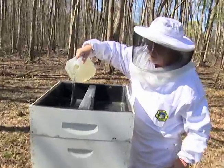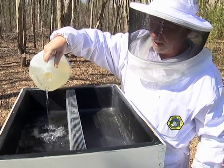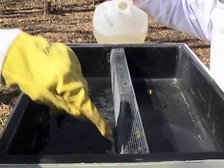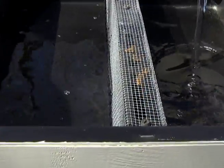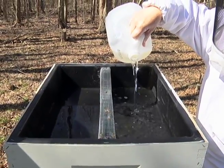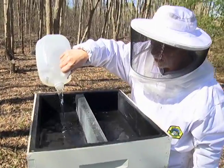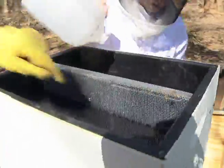So we're going to fill these troughs, and the design of these new top feeders is really good. So the bees come from underneath up. See, the bees are inside in here. See, they're already coming up, and they'll walk down the sides to drink. These hold a couple of gallons of sugar water. Come over the side, you can see it better. Oh, they're coming up and over.